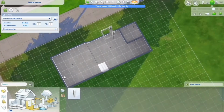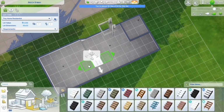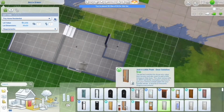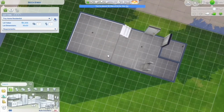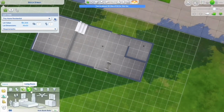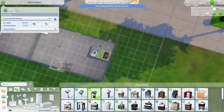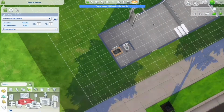I did the raised kitchen because I've seen tiny houses do that in real life. They usually use the raised flooring for storage underneath the kitchen. And it was something different from the tiny houses that I've built. And I just like the look of it.